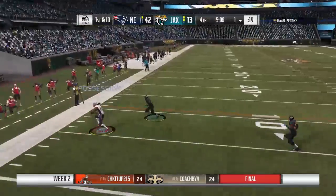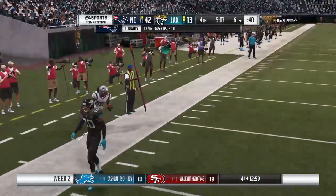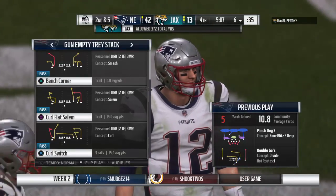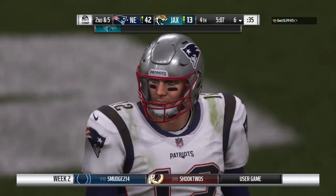So after the INT, it's Brady throwing the out route, incomplete. It's Bryant, and he's going to be out of bounds up past the 5. 5 yards on the catch there, brings up second down.